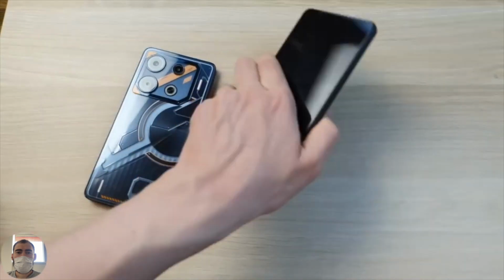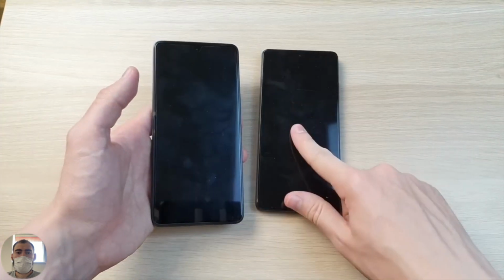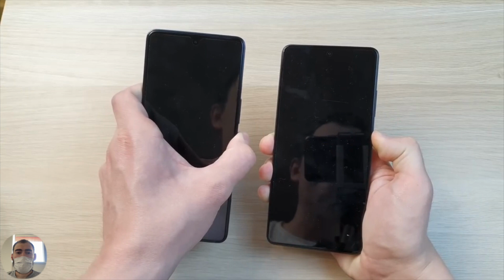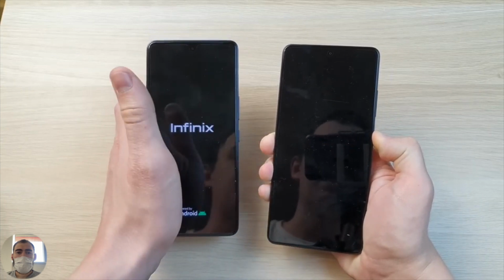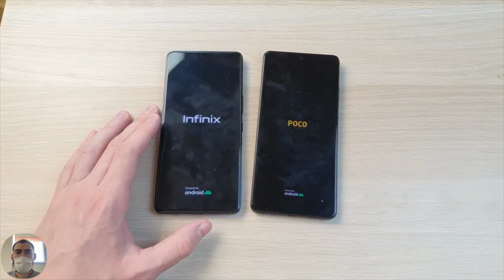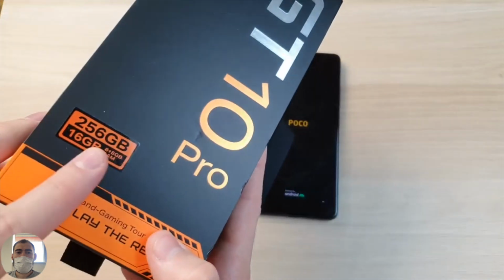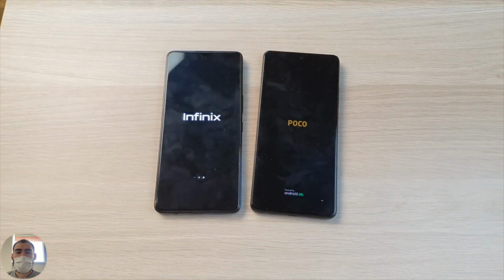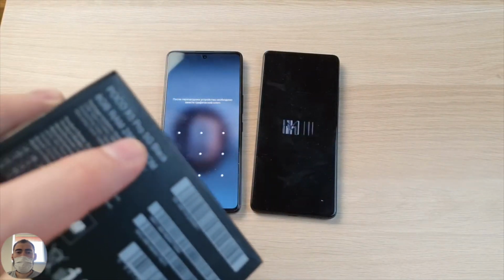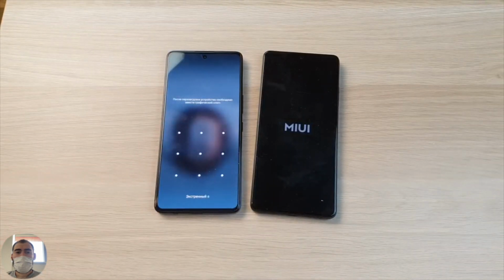Now let's take them, run them and see which is faster. They work on different processors: MediaTek here, Snapdragon there. They are off now. One, two, three, pressed at the same time. And wait, the Infinix caught fire first, and a little later the Poco logo lit up. By the way, the Infinix has 8/256 memory. The Infinix started up faster and the Poco is still thinking for now.